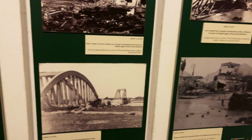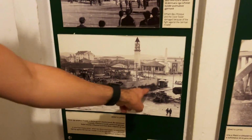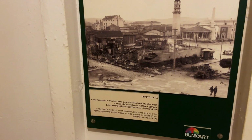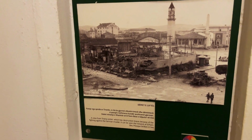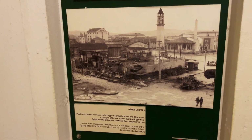Tirana. That's a square here. That's the mosque and the tower. It's like the squares here. Oh yeah, that's the main square of Tirana. Museum here. Yeah. So it says a view from Tirana Centre, which has destruction traces because of the fighting against the German invader. It can be seen the minaret of Etembo Mosque broken in two.